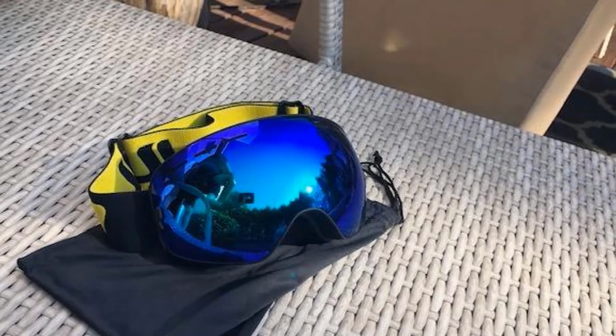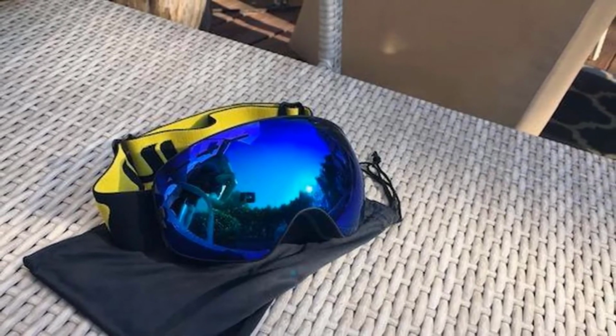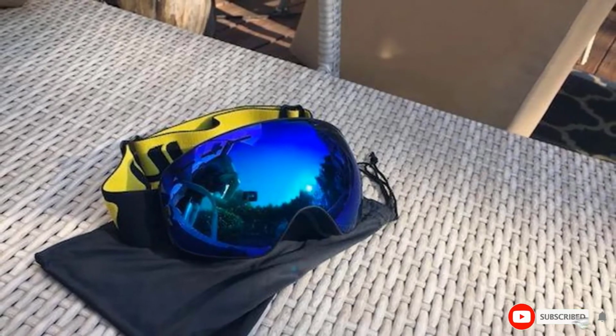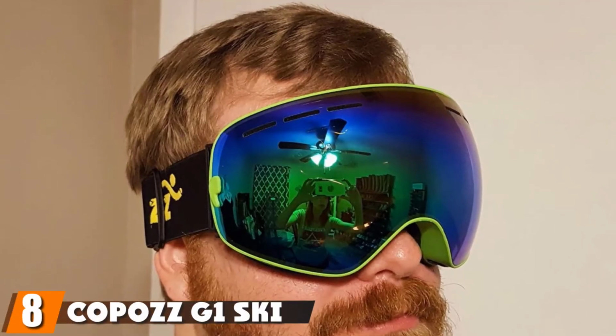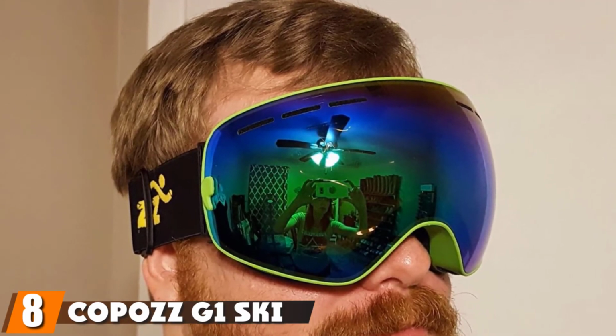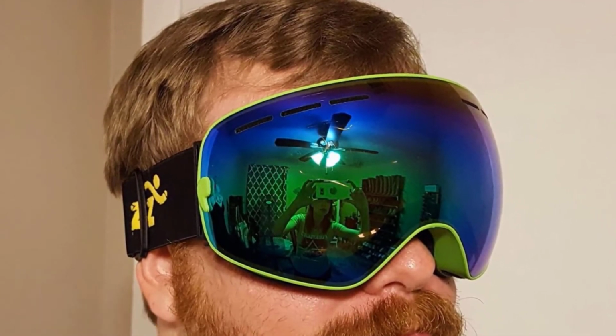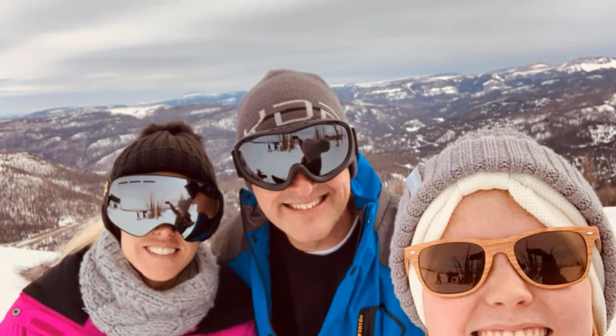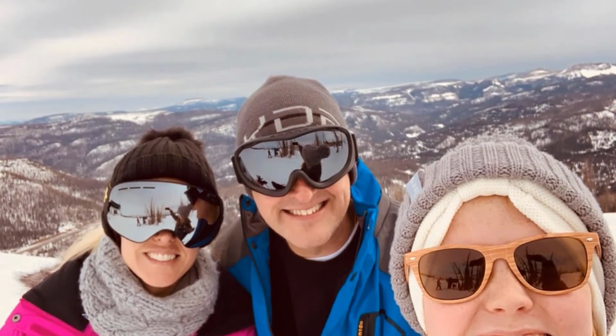And as this reviewer concludes, overall, this is an amazing product that I would definitely recommend to any new or seasoned snowboarder. The number 8 position is held by COPOZZ G1 Ski Goggles. A great pair of goggles, notes one reviewer of these double lens goggles. I didn't have any fogging problems, and the magnetic polarized lens is absolutely sweet.